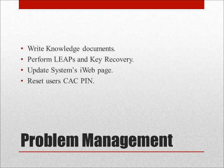Another thing I do is the LEAP, which registers new users on our Active Directory system so that they can log in with their common access card, referred to as a CAC. I also recover the certs that people lose when they get a new CAC card or their old one is destroyed, since every CAC card has a unique set of certificates. So if they get a new one, they have to be able to open up their old encrypted emails that were encrypted with their old certs. So that's what the key recovery process does.